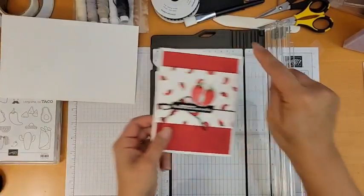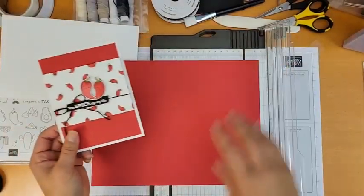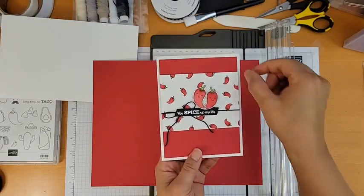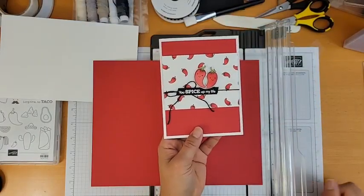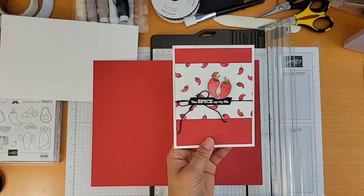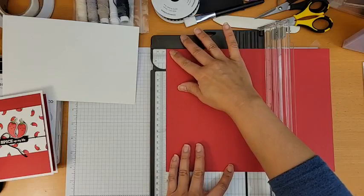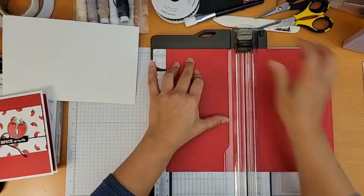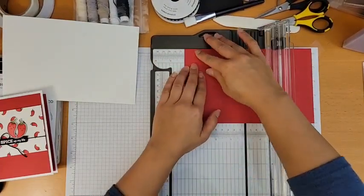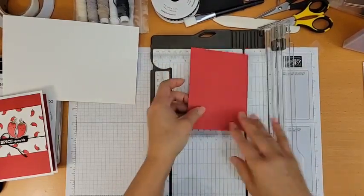The next thing I'm going to cut is the mat here. This is Real Red. Okay, so I'm going to take another 8.5 by 11, but this one I've cut a quarter of an inch shorter on all sides so that you get an eighth of an inch border when you mat it on the card base. Okay, so this one is going to be 5.25 by 4. So I'm going to cut this at 5.25. And then by 4 inches. Okay, so that is our mat.